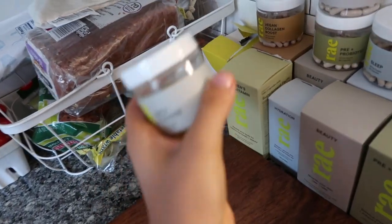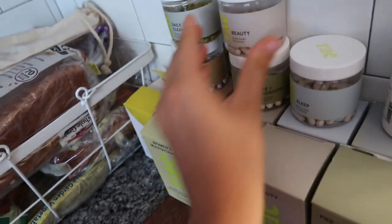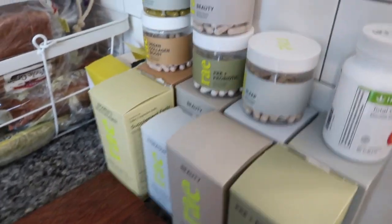They have the daily cleanse, the pre and probiotic, the beauty. I love this one. It's all for your gut and your skin. And I feel like that is a lot of why my skin is so clear, because people always ask me how my skin has gotten clear. I've never had bad skin, but obviously the texture is really nice now, and it's taken time ever since I got off the birth control pill. The pill helped with my skin, and when I got off it, it's been a little more texture and unevenness.